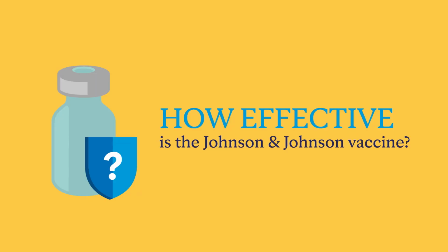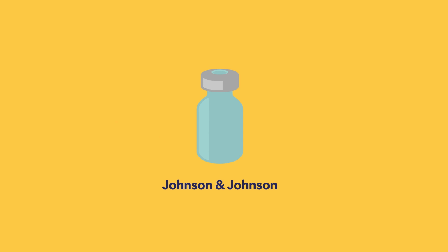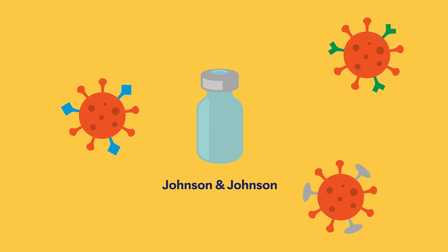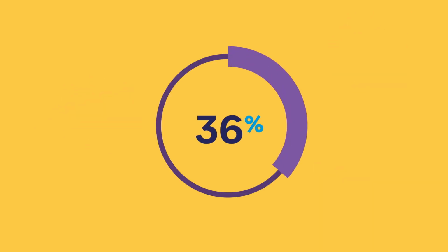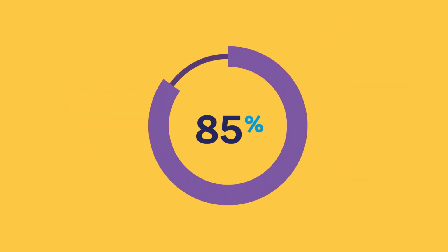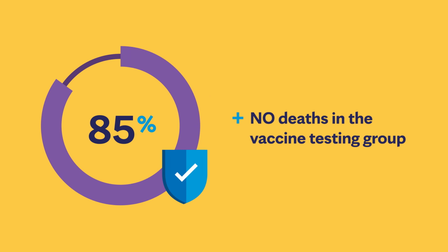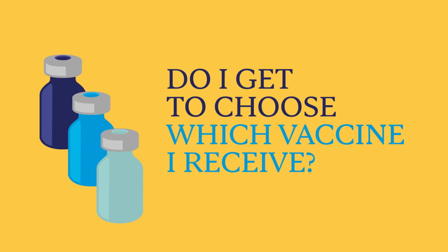What people should know about this is that it is a very effective vaccine. And the J&J vaccine was studied in places where there were a lot of the new variant strains coming out. It still showed very high effectiveness, 85%, at preventing severe COVID, and there were no deaths in the vaccine group who received the real vaccine.